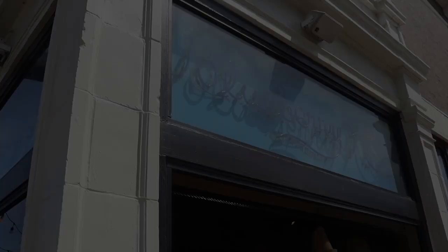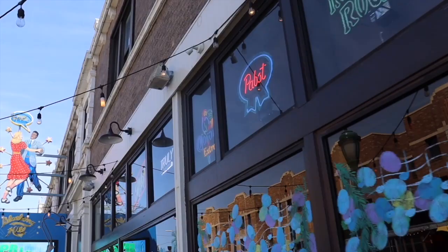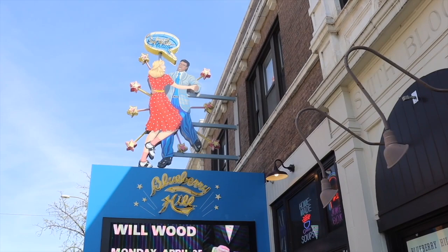Well, guys, we are in the loop, and we are headed to one of my favorite spots here, Blueberry Hill. This is, of course, a very famous music venue for lots of musicians. Chuck Berry played here quite a bit. And check out this neon sign. Now, I have to take you back here at night because it does light up. The dancers move a little bit. The stars move, and it's just so much fun.